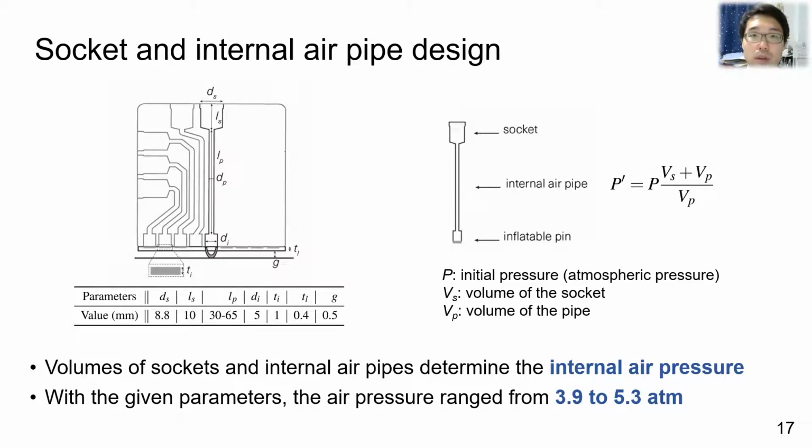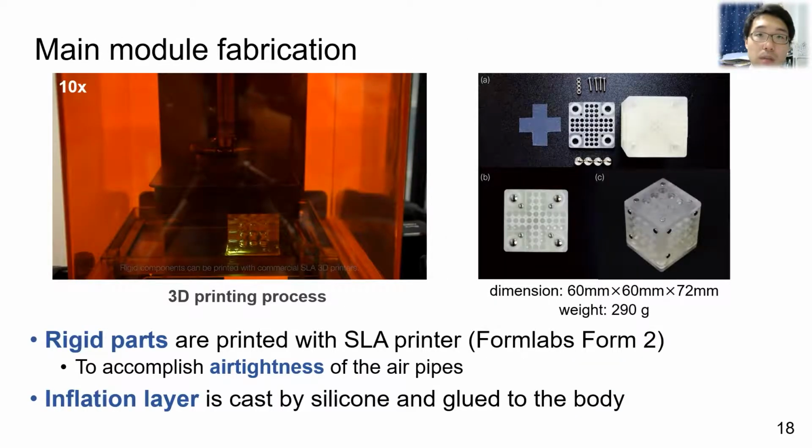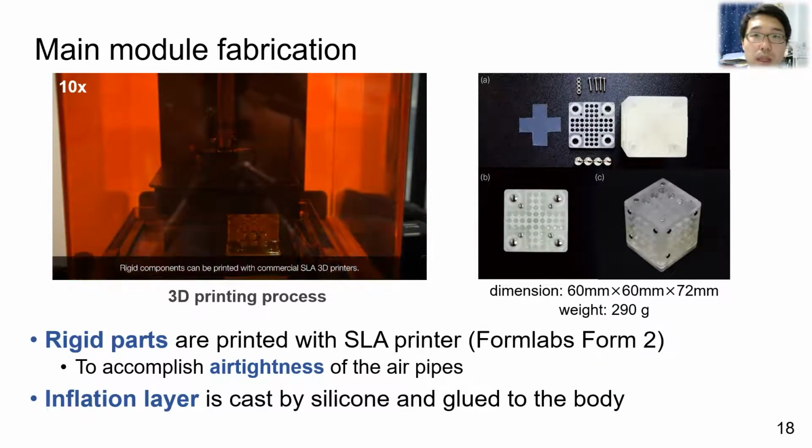When the socket is fully compressed, it results in an internal pressure of 3.9 to 5.3 atm, which is suitable for actuating the pins as shown in the former slide. To fabricate the modules, we used the SLA printer for the rigid parts, since it is difficult to obtain airtightness from commercial FDM printers. The inflation layer is cast in silicone and glued to the rigid body. Then the magnets on the bottom lid are assembled.